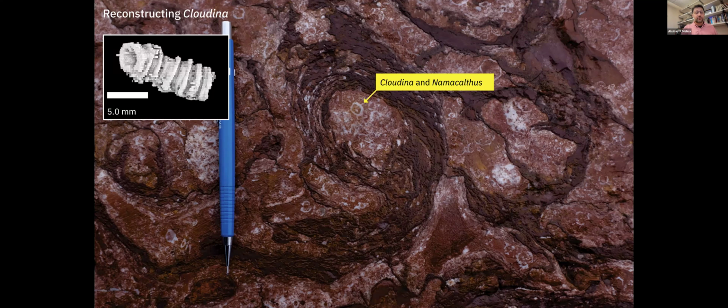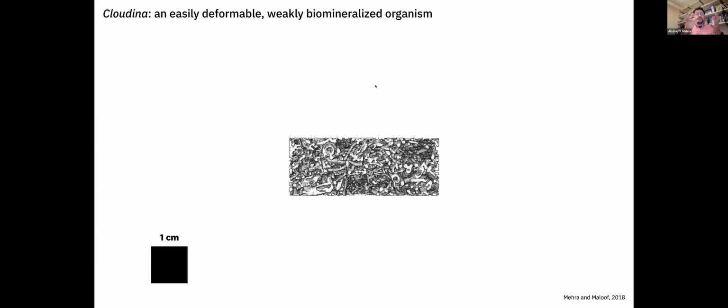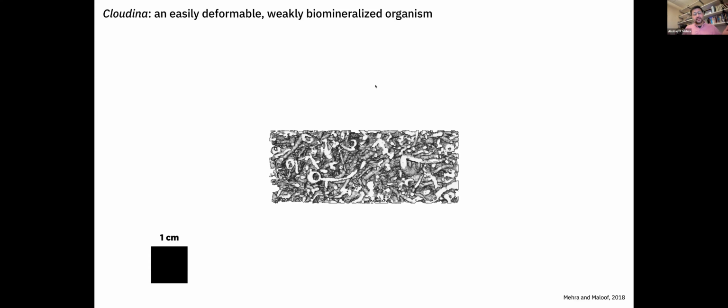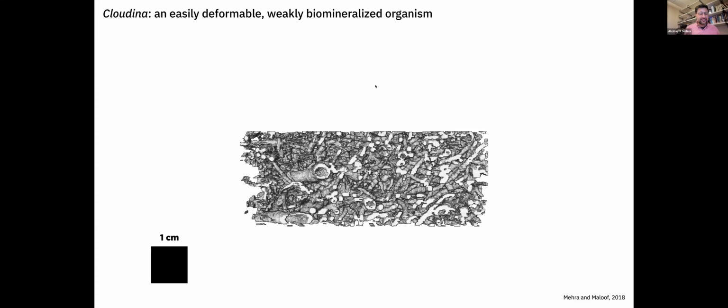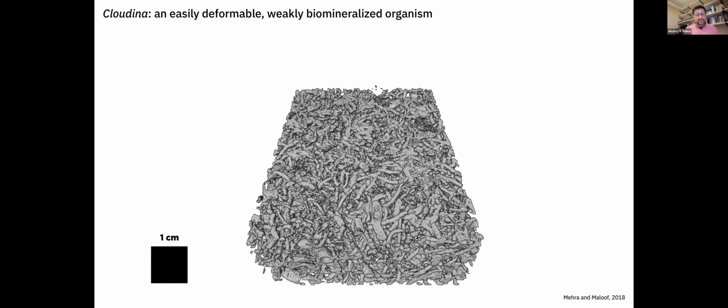Now, the Cloudina, when reconstructed, are a set of cone-in-cone or tube-in-tube constructions. The ones in Saline Mountain are especially interesting because they have ornamentation. Not all Cloudina have ornamentation. And one thing we can do is reconstruct volumes of these Cloudina aggregates and try to understand whether there is true orientation or cementation there. And here's a reconstruction from Namibia, from a place where we know that these Cloudina are coming in within a fill. Something that might pop out to you in this three-dimensional reconstruction is that there doesn't appear to be a dominant orientation. There doesn't appear to be any sort of size sorting here either.